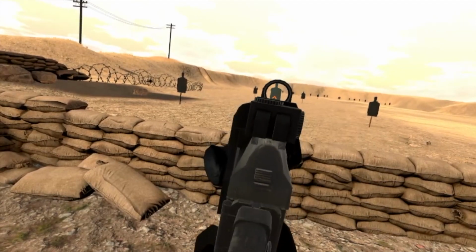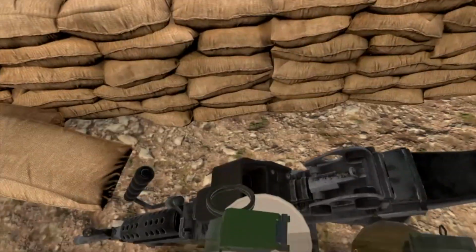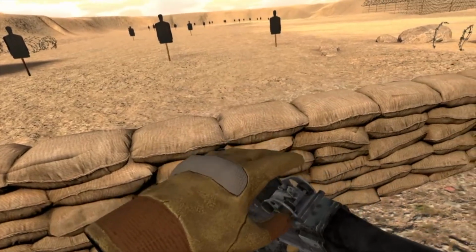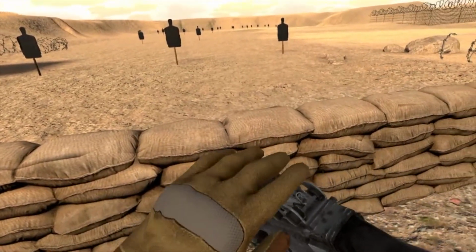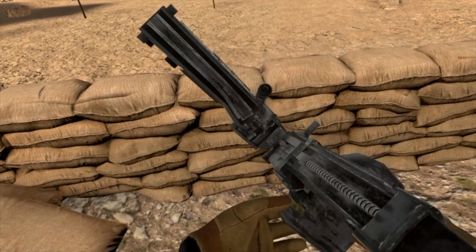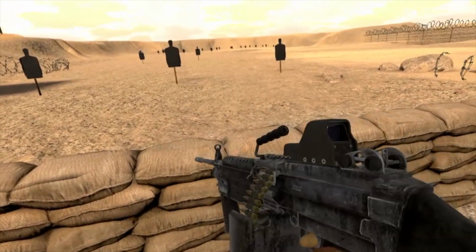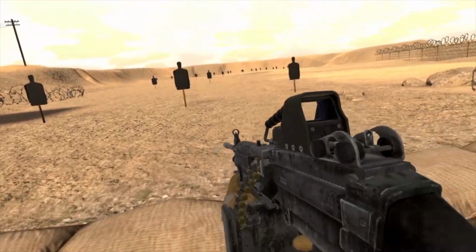All right, these targets don't do anything. Again, this is just a weapons familiarization course. Drop it. So a considerable amount of effort was placed into modeling the weapons themselves. Here we have a 249 saw, and even before you can start using the weapon, you actually have to have some basic understanding or fundamentals of how this gun works. So let's go ahead and load it. So you got to go through that process of getting the belt in there, and let's go ahead and fire some rounds, and we'll give you an idea what this is like.